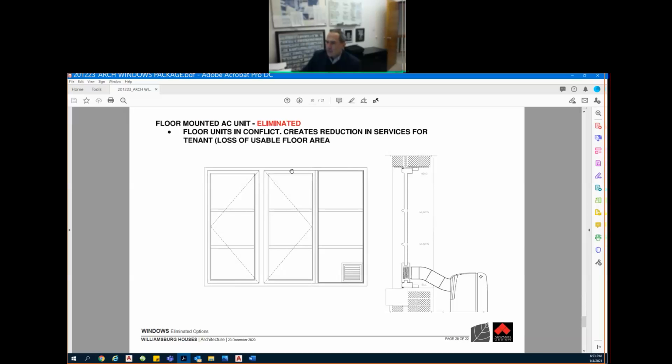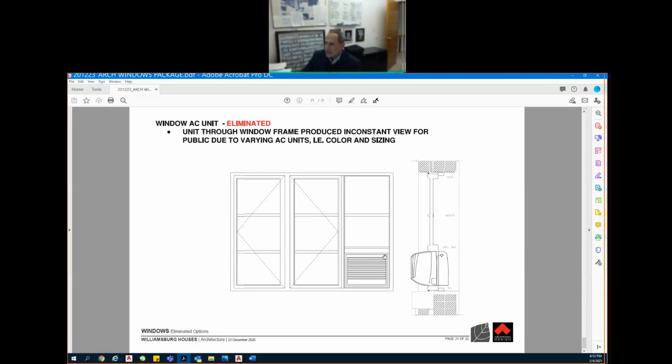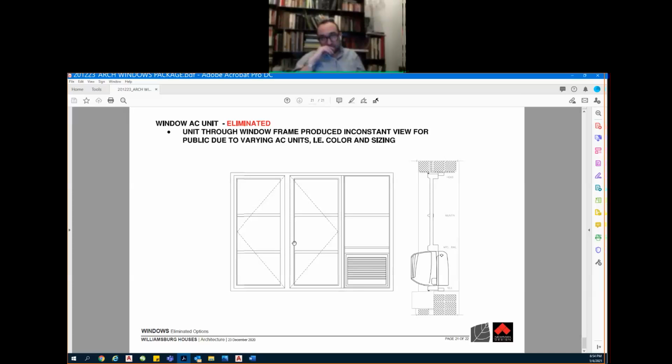Here's another possible solution where we had some casements and possibly a floor-mounted AC with a louver. We thought this looked a little funny in the overall configuration, so we continued and tried to develop that further. So then we put an AC unit back into this, and then that gets us to the sort of inconsistency, if you will, that I mentioned in the beginning of the presentation, where you'll have multiple units that are by different manufacturers because the tenants can provide their own. The profiles could be different, the colors could be different, and the louvers on the outside could be very inconsistent. So that's how we ended up where we are today.